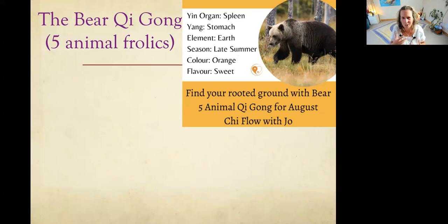I know that there's lots of horror films with bears chasing humans, but predominantly the bear's diet is from the earth. It's the berries, the nuts, the seeds, and some fish. But predominantly it is the roots and the sweetness. And you can feel that as kind of like a teddy bear. We've got that idea of being hugged when we think of the bear.